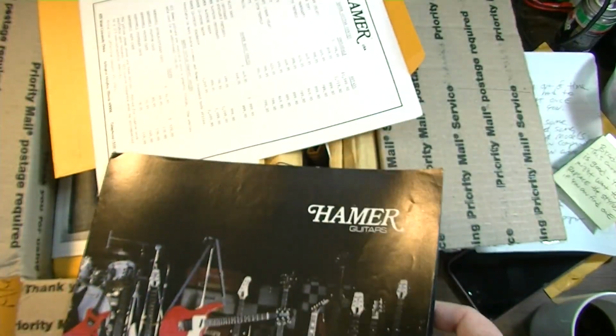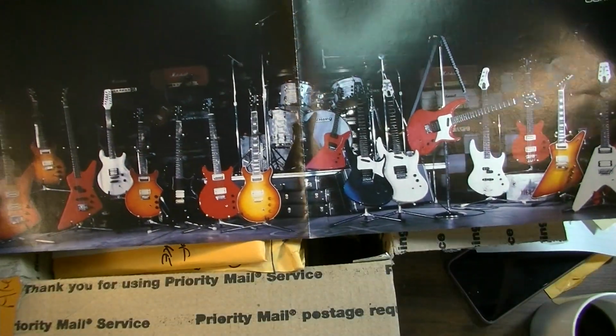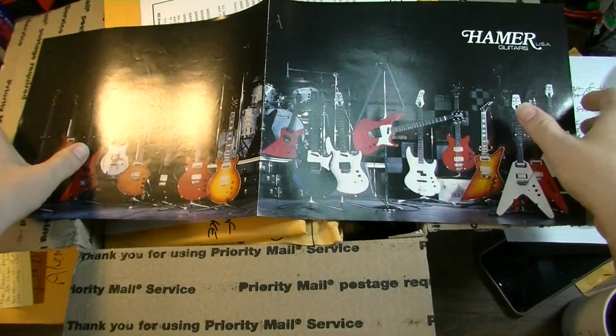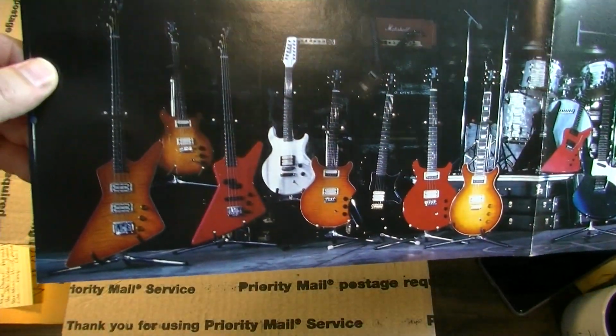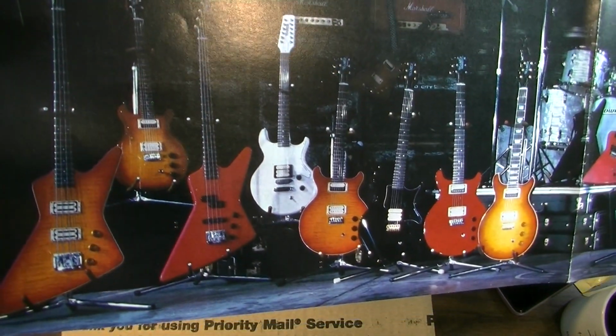Wait a minute, that can't be right. That's not right. Oh, it's the whole thing. It's the whole thing. Okay, so they've just made one very large photo.